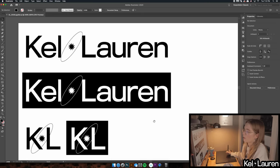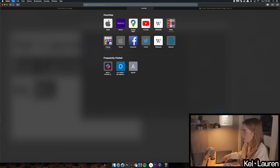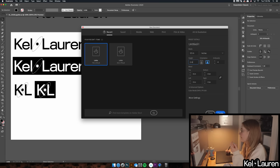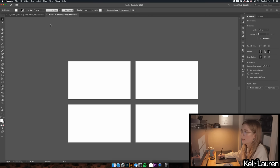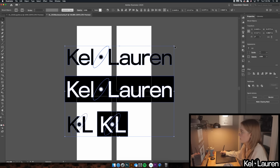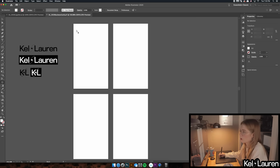So in regards to a business card, I'm just gonna open up, actually, what size business card size? 3.5 by 2 inches, okay. So I might do 4 different options. Actually, let's go with some vertical ones. Cool. Just copying and pasting my logos into this file. Kind of torn, so I'm just gonna do one of each. Gonna make a black front of a card, and then I'll do a white front.